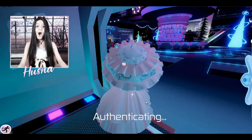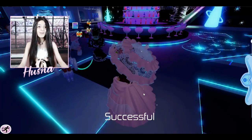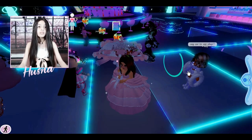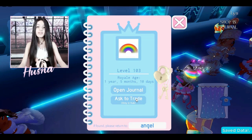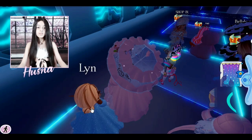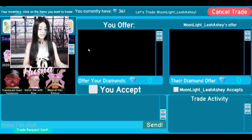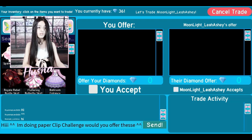Oh my god, this is so pretty. Look at all these people, so many people trading. Who should I trade? Let me trade somebody randomly. Her, I'll trade her. She has the kitty bag. Looks cool. I'm also going to trade a lot of people. Okay, that's cool. Oh, hi. Let's see what she's going to say.